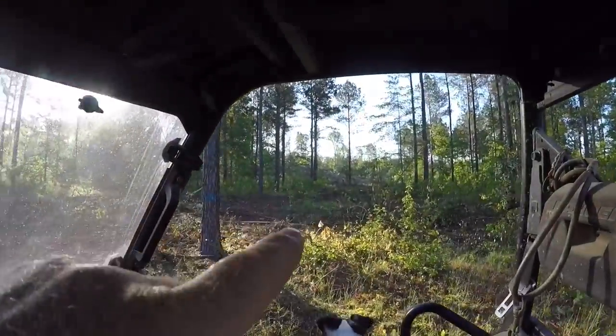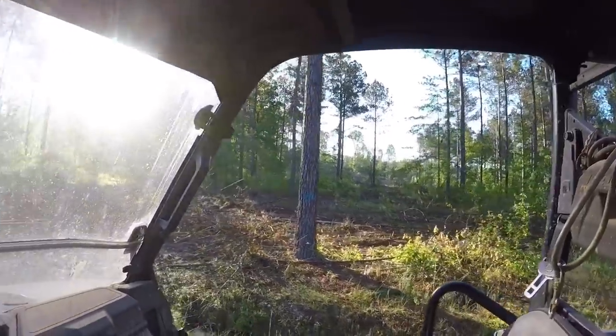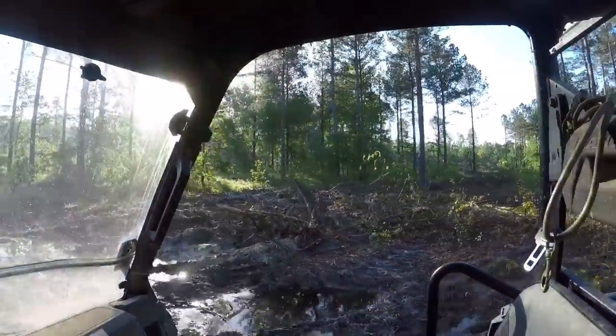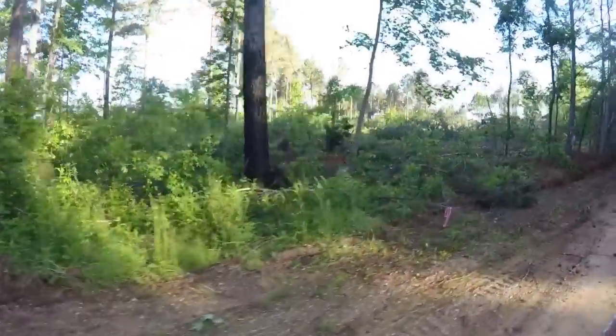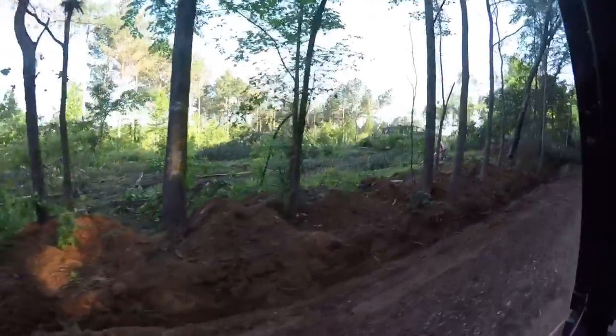Checking on that hillside over there. We go up the other road, we should be able to see them a little better. We're just about to get this hillside along this road.